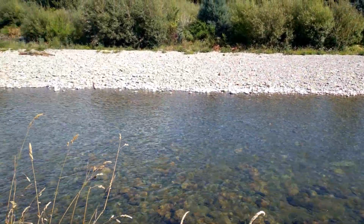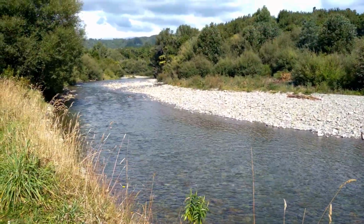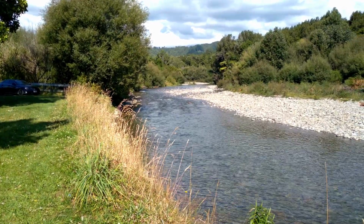As I said, there's tons of space, and there's a really beautiful river to look at as well, so your dog or children can play in the river, and it's just really beautiful listening to the river as well.